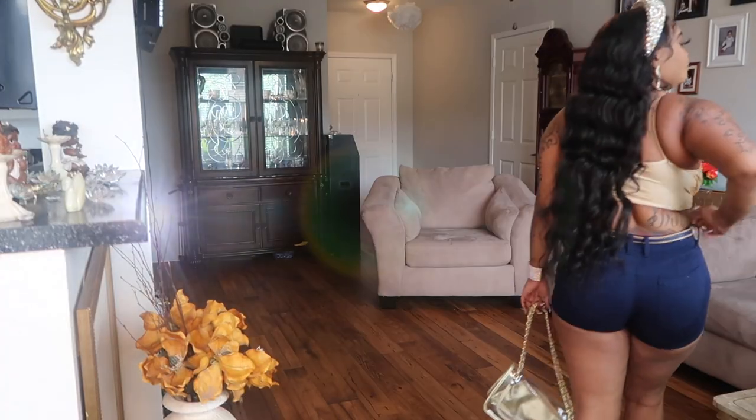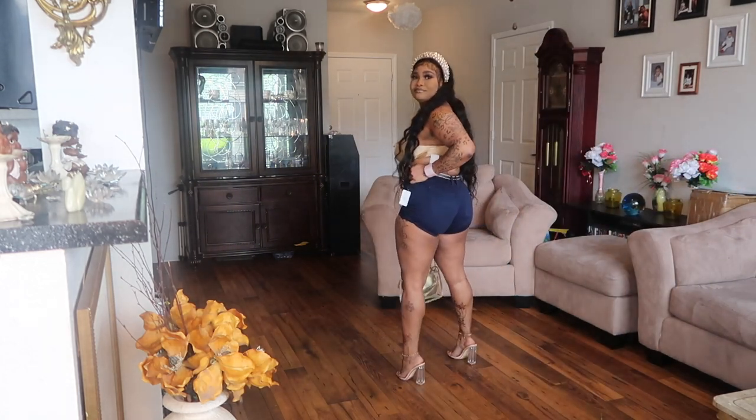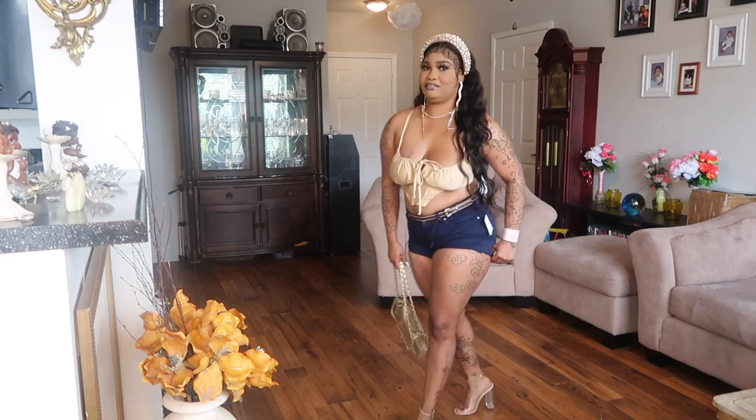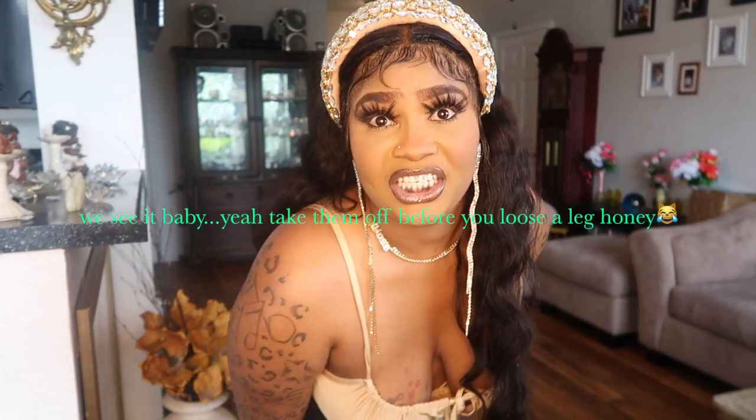That's a white look. Y'all, could y'all see? Let's go to the next one because these shorts feel like toddler panties.